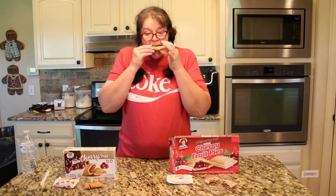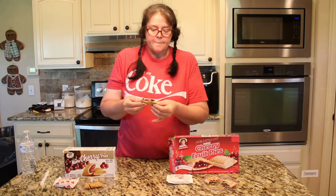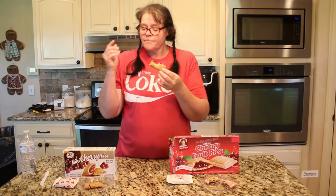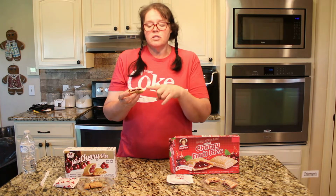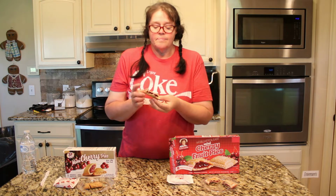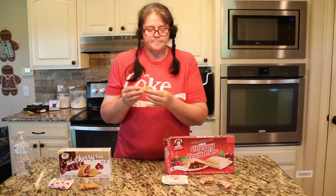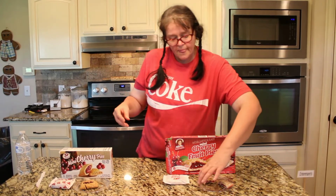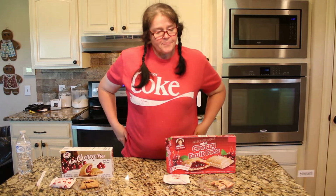Okay, so on JJ's, I'll let you know there is an icing on top of the square, that's why I was licking. Can't see it very well, but it's there. I taste it. It is very sweet. I gotta test again. Look at the icing.